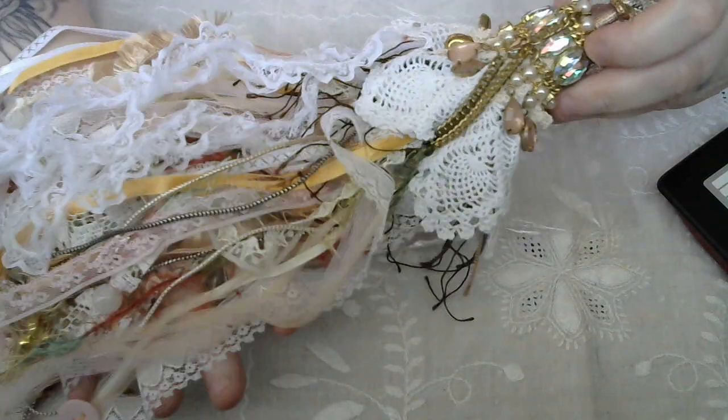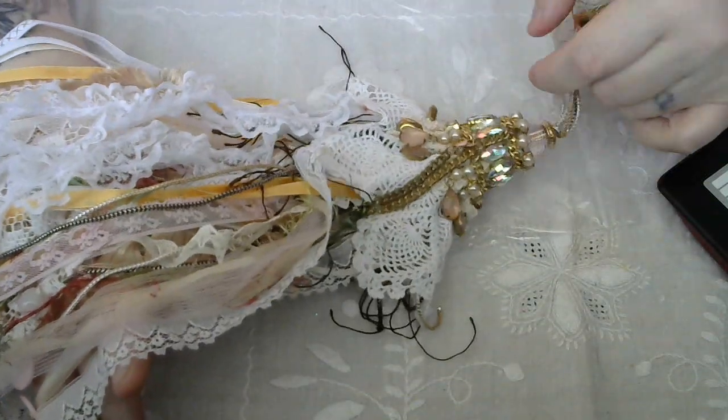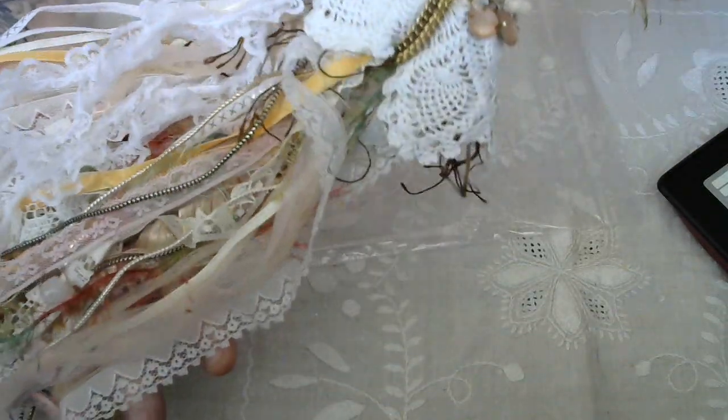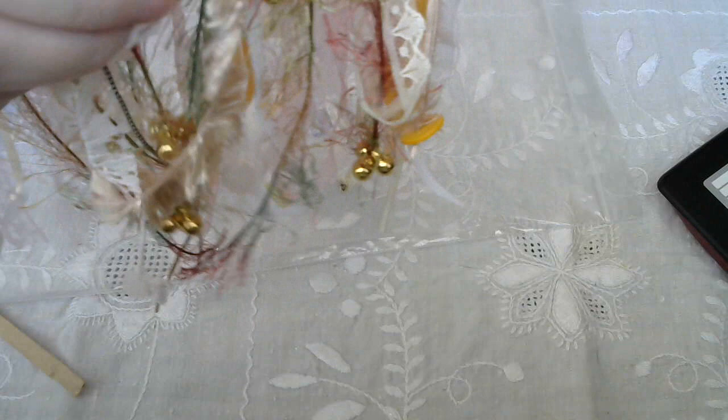I hope we can make some smaller ones to put on your horses. Because, like I say, this is gorgeous.